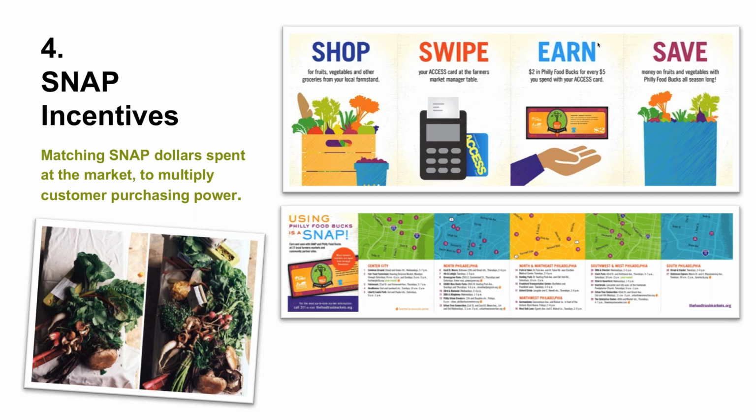So we all know that farmers markets want to welcome shoppers regardless of their income or financial status, and we have a lot of tools to do that. And one of the tools is to address price and purchasing power head-on by simply magnifying the amount of money that SNAP shoppers are able to spend at the farmers market. And one way of doing that is with these SNAP incentive programs. And the SNAP incentive programs are different all across the country, but they basically work in the same way.